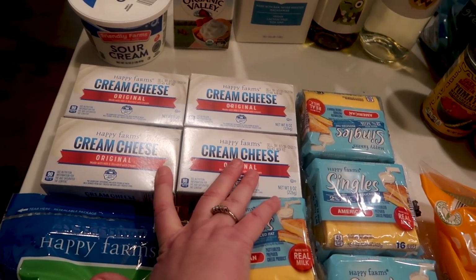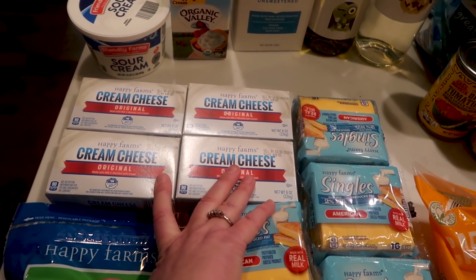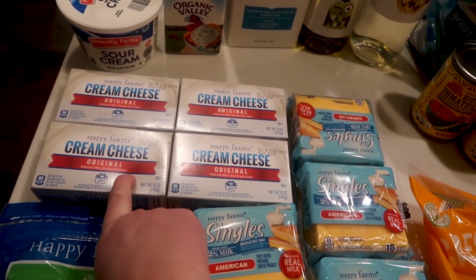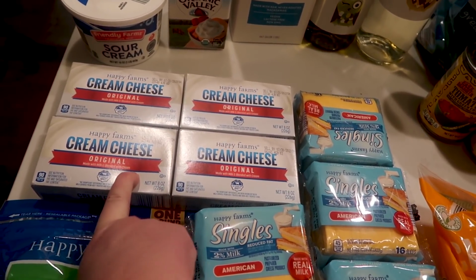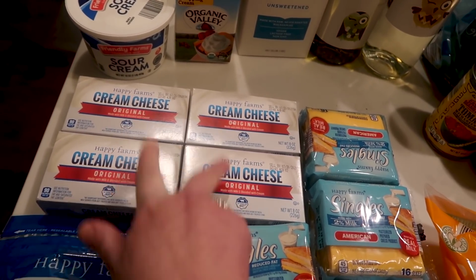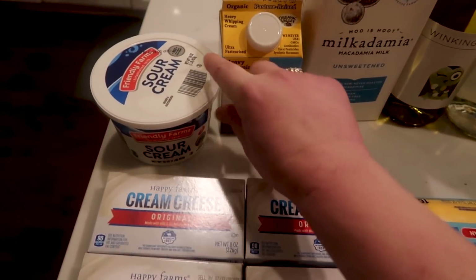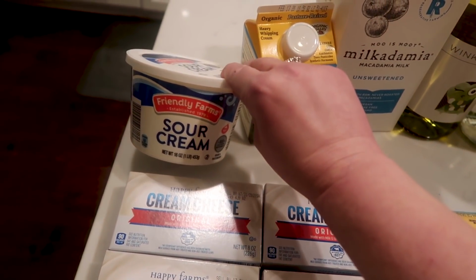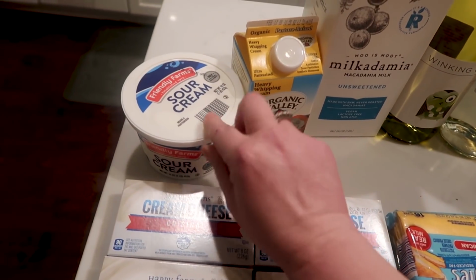I don't love it as much as the regular Philadelphia, but this costs 65 cents versus over a couple dollars, and we are in the no spend trying to do our best in January. So I bought the Aldi brand. Same with the sour cream. I'm fine with their sour cream actually, and this was like 65 cents versus going around $2 or more at the regular grocery store.